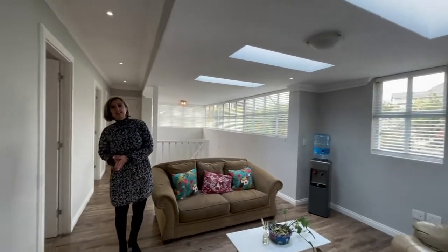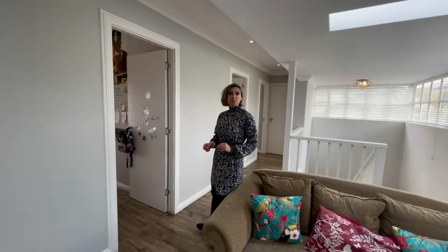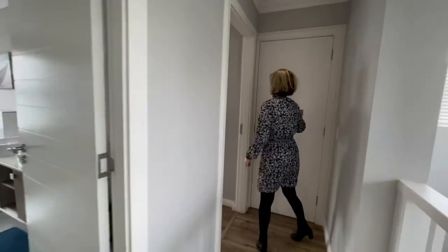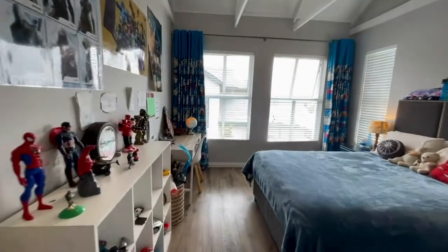The upstairs family space has 3 bedrooms, 2 children's rooms and the master bedroom. The 2 children's rooms share a double basin bathroom with a shower and bath. Walking towards the first bedroom upstairs, first we're going to see the linen cupboard, and it's quite a big space. And then straight into the bedroom.